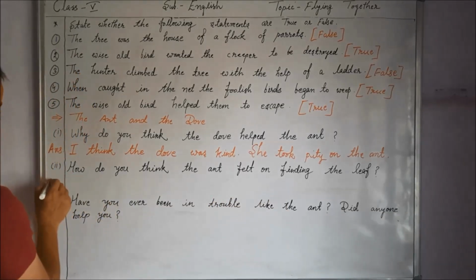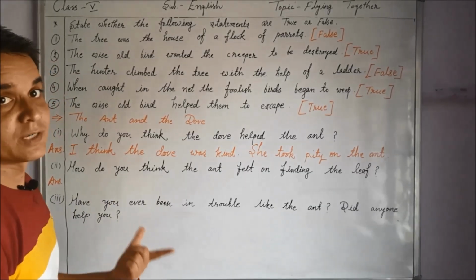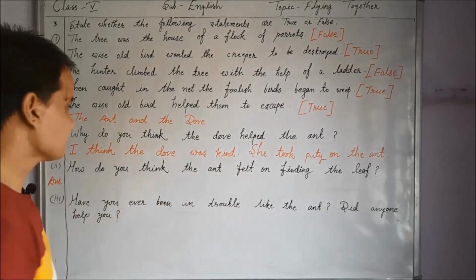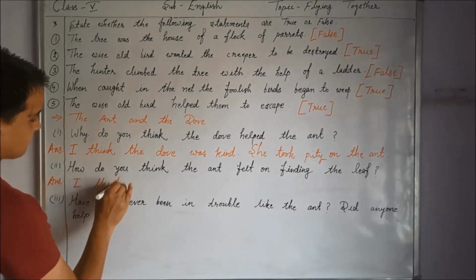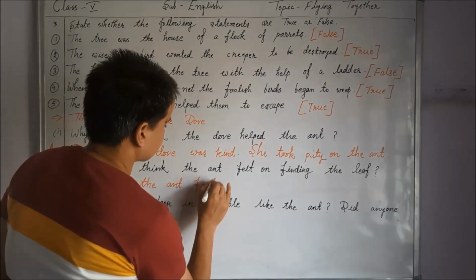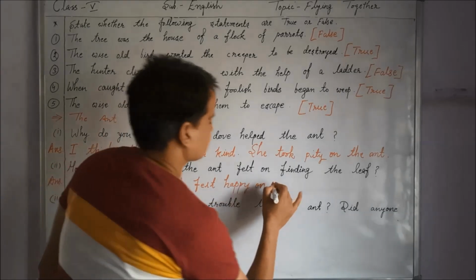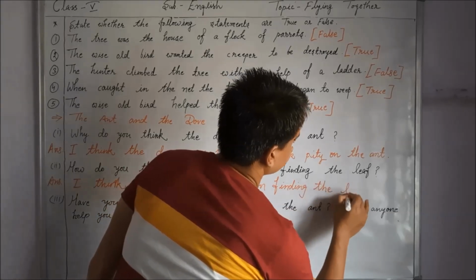How do you think the ant felt on finding the leaf? So you should write your own answer. Here I'm just writing my answers. If you find difficulty finding your own answer, then you can write these answers. I think the ant felt happy on finding the leaf.